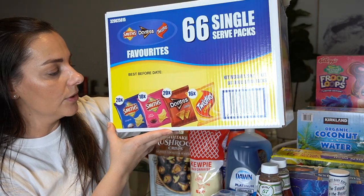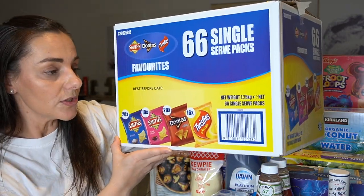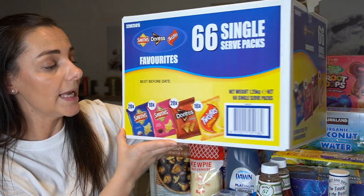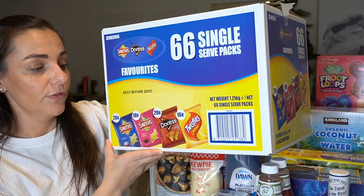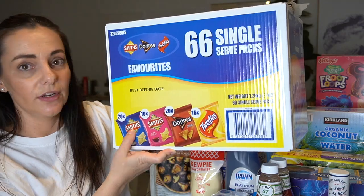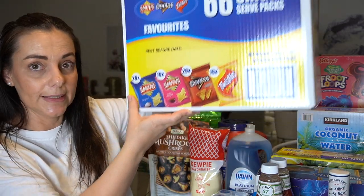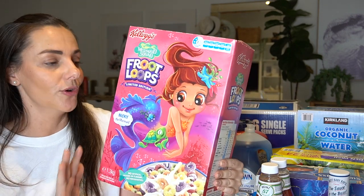So even though it's probably not the greatest having all that extra packaging for school lunches, it is what it is. You need to have individual serving sizes, but sometimes I think even at home, if you are watching what you're eating, it is beneficial to have the individual portion serving sizes.